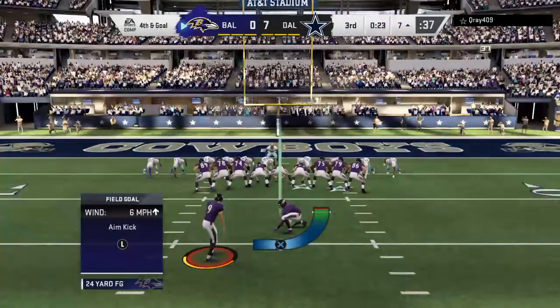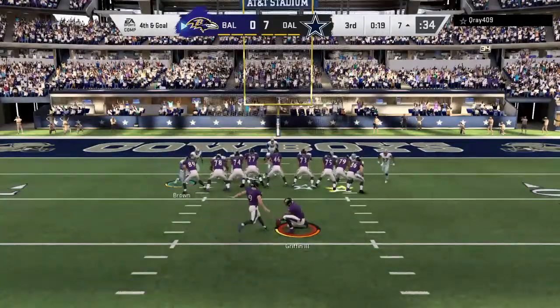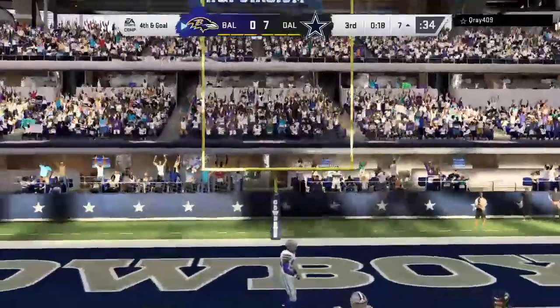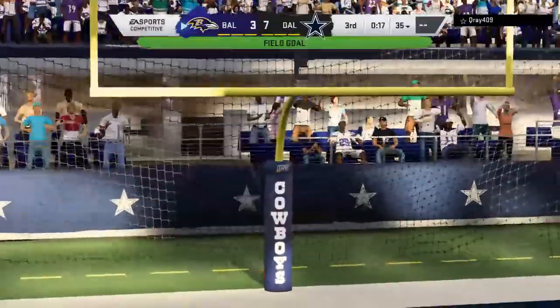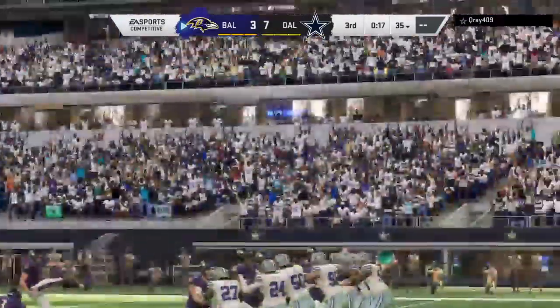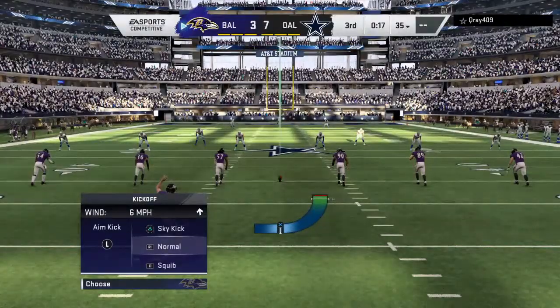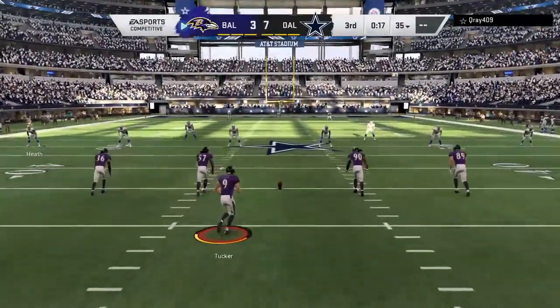So on 4th down, here's the Ravens Pro Bowl kicker Justin Tucker out onto the field. This just a 24-yard attempt. And Tucker, the former Longhorn, puts this one through. And they are on the board, but still trailing. It's 7-3. That drive took him inside the 10. Good job defensively to hold him to 3.